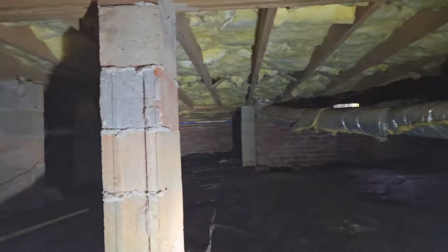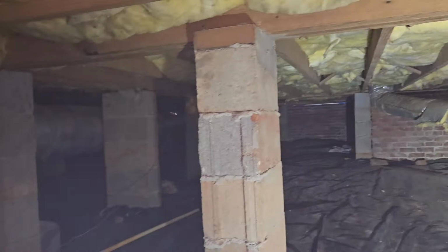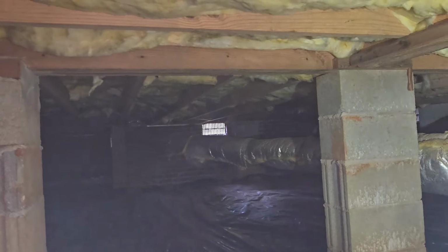Alright, let's check out this portion. So this crawl space is big, but a lot of it's basement too. From the outside, this looks like a very large crawl space home, but it's partially a basement. I dropped my flashlight. Alright, so the condensation, just trying to get some light here. You can tell with my videos, I'm always scoping out the area, man.